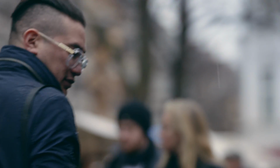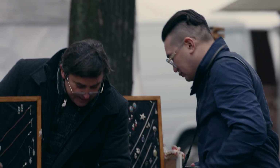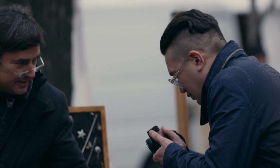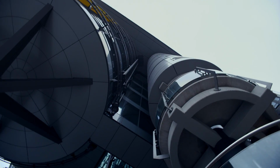I enjoy talking to people because I get to know the culture, I get to know the people, I get to know the city. With a live viewfinder on this camera, I can have a more intimate relationship to my photographs or my photography. I can block out the rest of the world and just shoot.